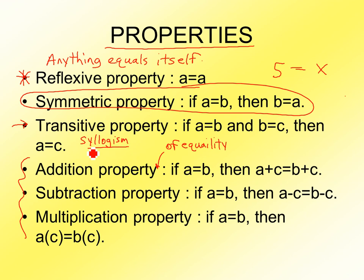Addition property just says if you add the same thing to both sides of the equal sign, the equation's still the same. Subtraction property of equality says if you subtract the same thing from both sides, still the same. Multiplication property of equality says if you multiply both sides of the equal sign by the same thing, then your equation's still the same. Guess what the next property is on the next slide? Division property of equality. So you could go ahead and write that down if you wanted.